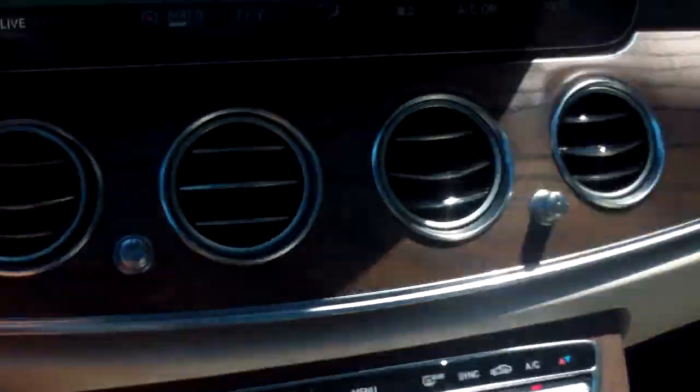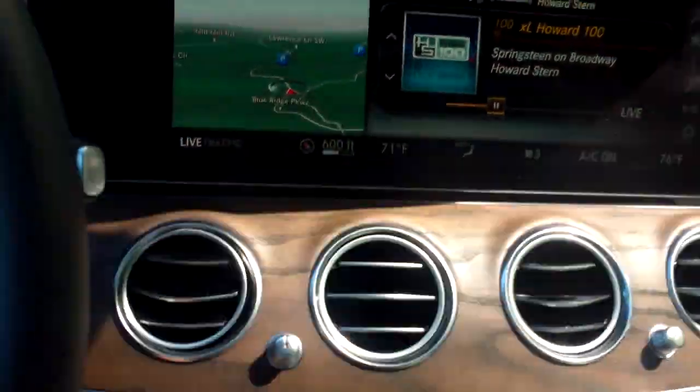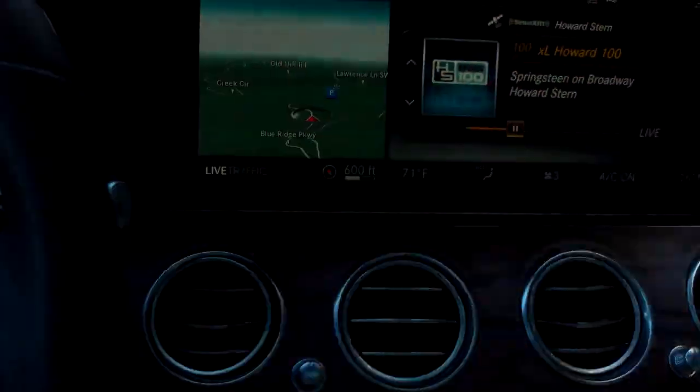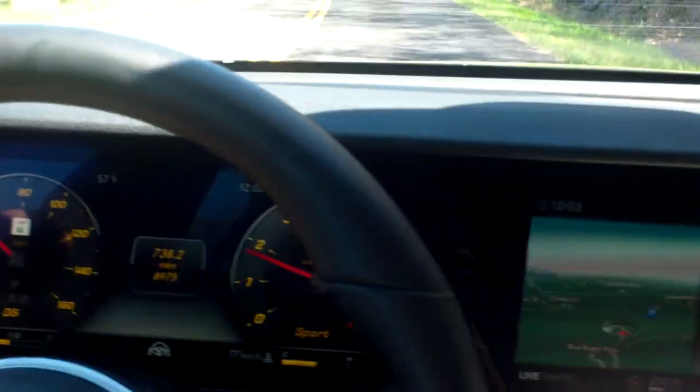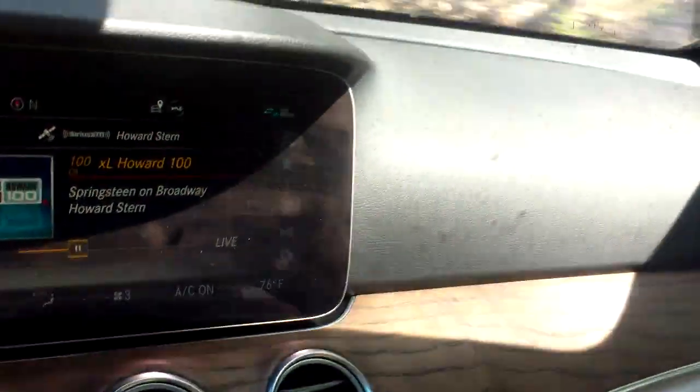I like the old retro touches. I shouldn't say old, they're cool. Mercedes was one of the first manufacturers to do the ball vents. Ball vents are superior, in my opinion, to rectangular square vents. You've got far more adjustability with a ball vent. It's not just up, down, you can move it left, right, and they look great. It has an aircraft look to it, and it's nicely integrated with all of these modern touches.